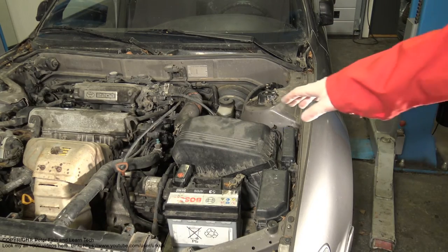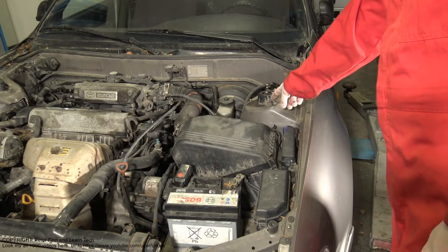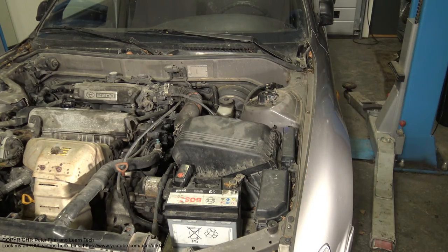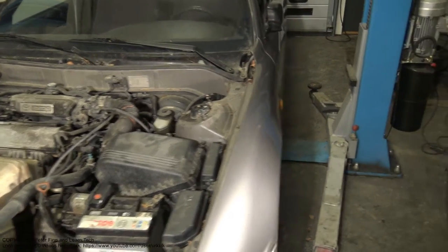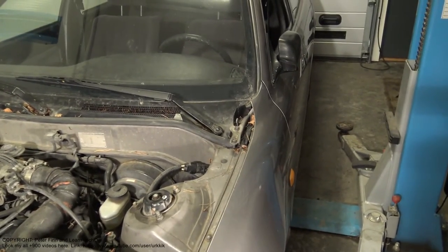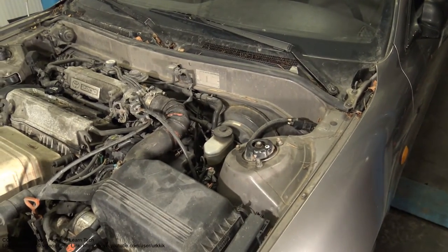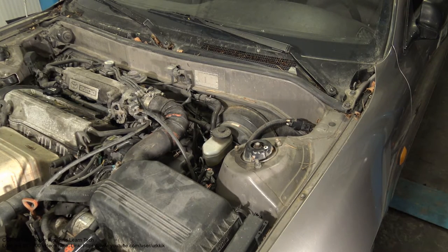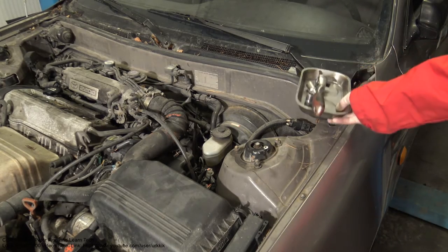I'd like to show two bolts. The first one is in here and the second in here. And why are these bolts so high quality? Good. You can also compare these things in your own car. And here is my tool set.